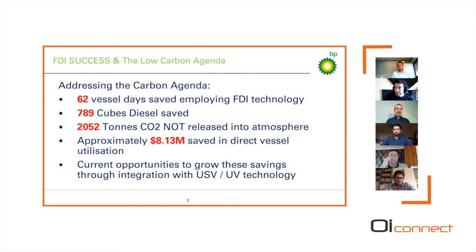Within the 6 campaigns conducted to date, 62 vessel days have been saved employing fast digital imaging technology. That equates, on a very average 12 cubes per day, to 789 cubes of diesel saved, which equates to 2,052 tons of carbon dioxide not released into the atmosphere. Additionally, the saving of vessel days equates to approximately $8.13 million saved in direct vessel utilization. And there's current opportunities to grow these savings through integration with unmanned surface vessels and underwater vehicle technology, and the whole sphere of remote operations.